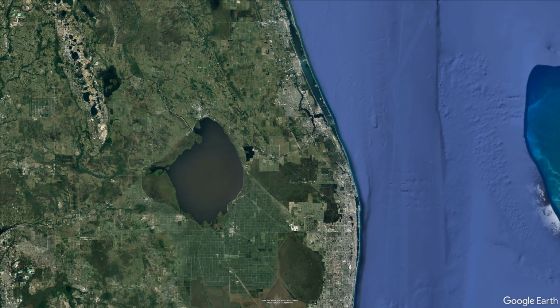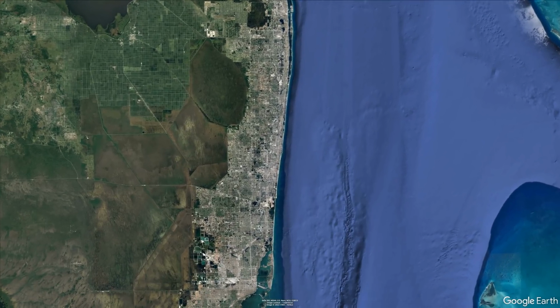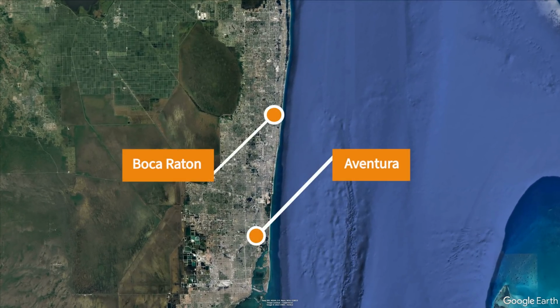To wrap up this 2022 year in review, we'll head to look at the two new stations that opened in Brightline's existing South Florida operation in Boca Raton and Aventura. We'll start in Boca Raton.